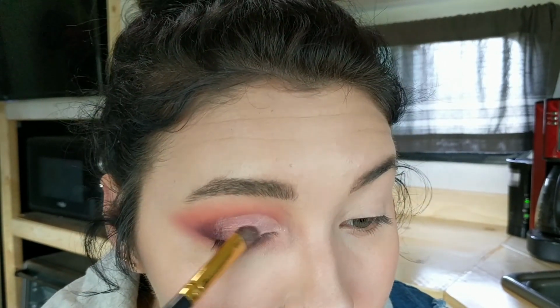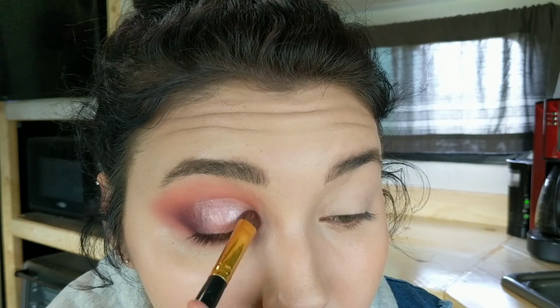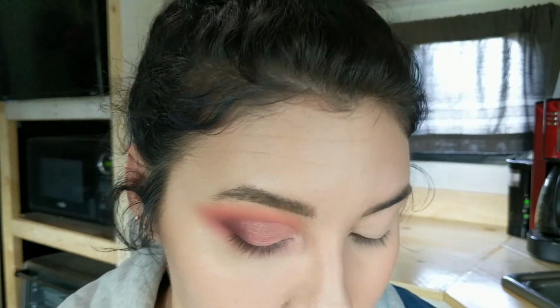shimmery as the Huda ones that I see the swatches of. I've actually never touched or seen the new Nudes, but looking at swatches online, I can definitely say that these are not as reflective or iridescent. They're still super pretty in their own right, but they are definitely different. Then I'm going to take my angled blending brush, a little mixture of brick and maroon to bring it all together, and I'll come back when I finish this eye.